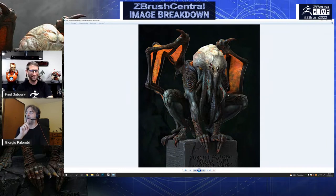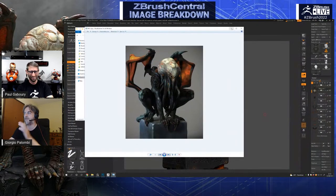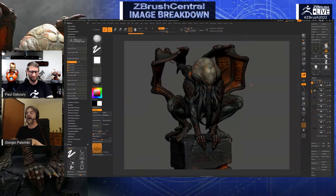Let's go. This makes me think about one thing that I didn't mention about when you check if your model is okay or not. I use it a lot also, together with KeyShot, another way to check if your model is okay. I use also VR. I just export from here an FBX with color information and I load it in a free program.